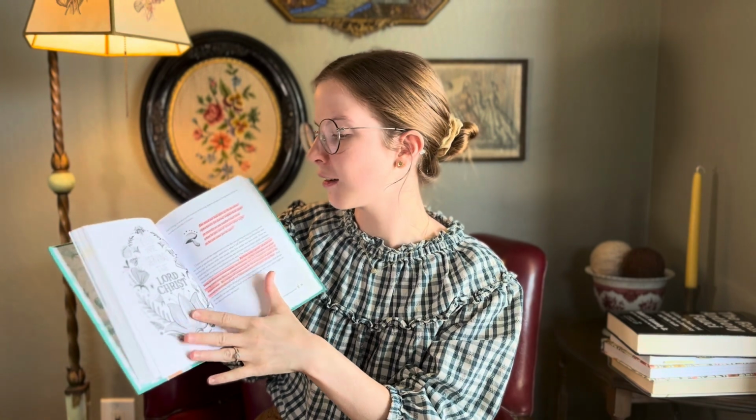So I highly recommend this one. She also has beautiful illustrations in here. I've highlighted a lot. Like I said, second time I've read this book and I really enjoyed it. She also has a podcast called M is for Mama. So all you mamas out there, I highly recommend checking her out. She has an Instagram too.